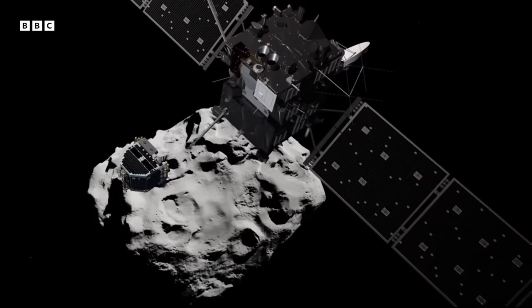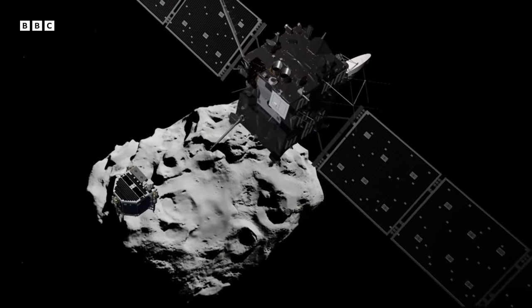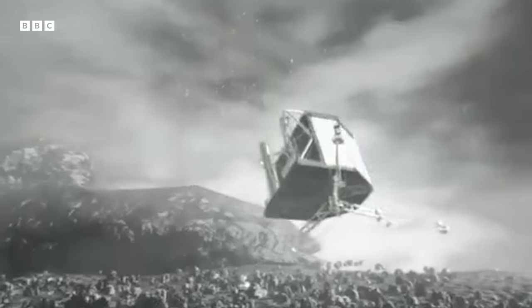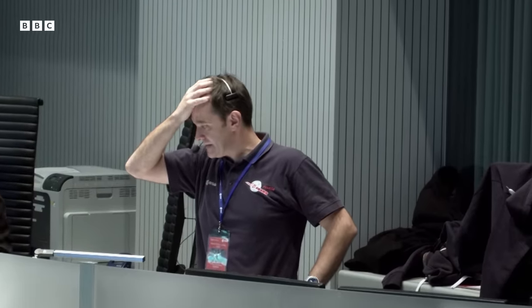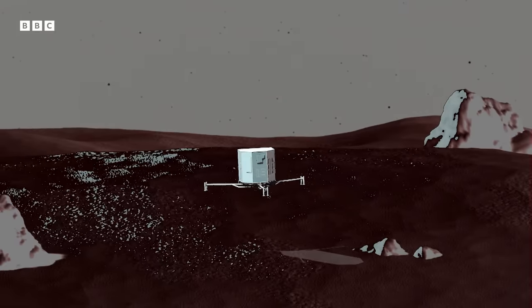Nothing like it had ever been attempted before or since. Rosetta completely transformed our view of comets. It was a mission 25 years in the making that all came down to a few frantic hours. Philae was not anchored. It bounced. We don't know where it is.